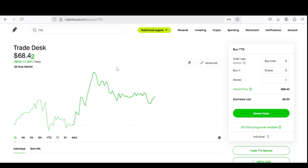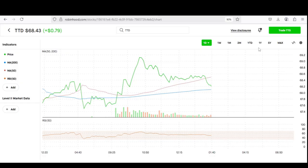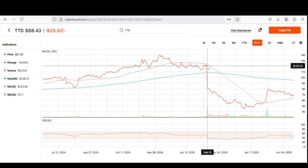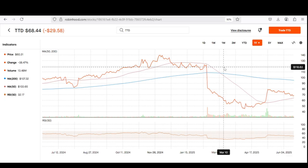For today's video, we're going to be using none other than Trade Desk, and that ticker is going to be TTD. Now, let's go ahead into the Robinhood Advanced feature right here. In order for me to demonstrate the chart, we're going to be going over to the 1 year outlook. Now, this is a very, very nice setup for us retail investors. If we get a setup like this on a good company, we could simply go ahead and invest into the company because we have this information at our disposal.